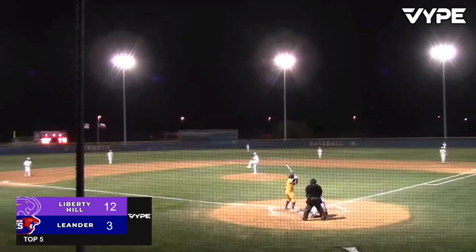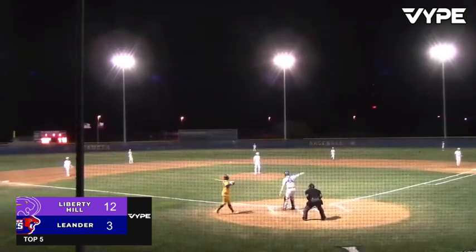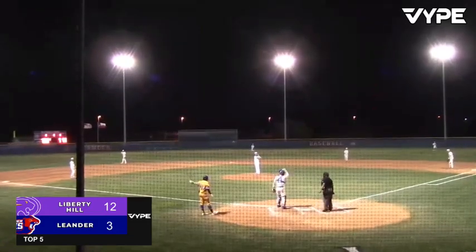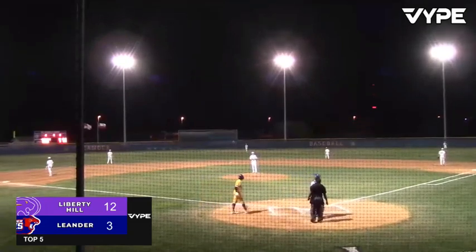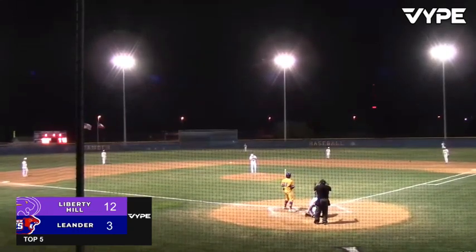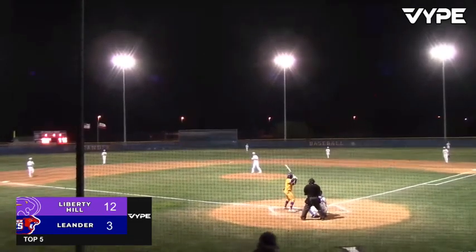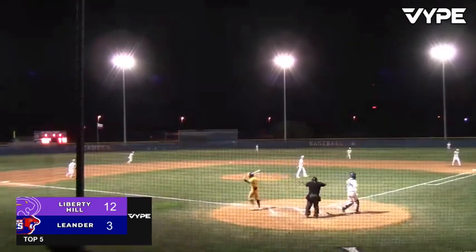Trent Eller, like his teammate Garrett Neely, committed to UT Dallas to play baseball. Senior. Scored a run in the fourth inning after being hit by a pitch. Did swing at that one, and that is a strikeout.